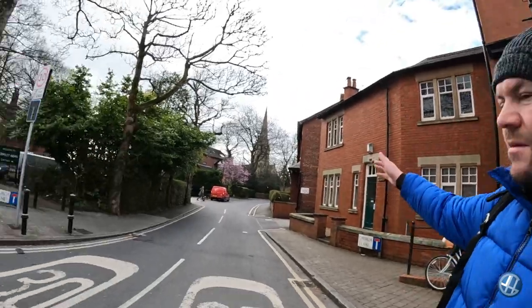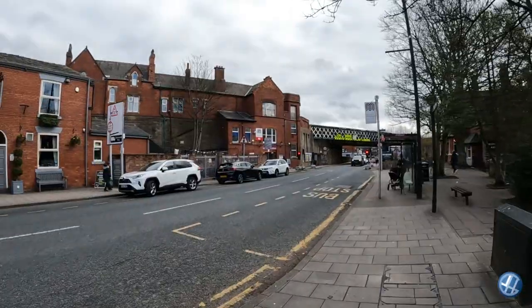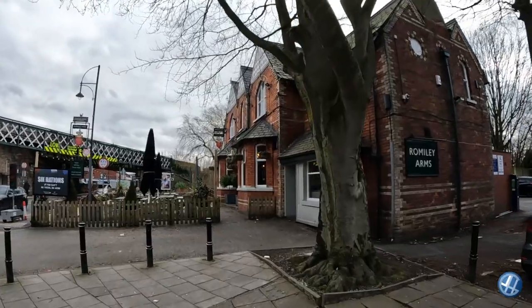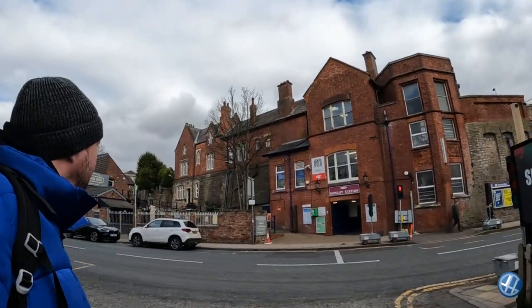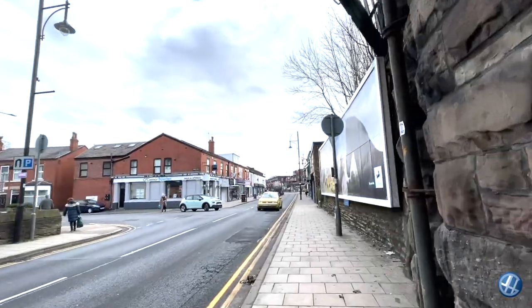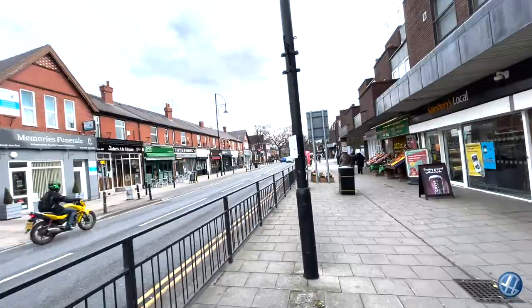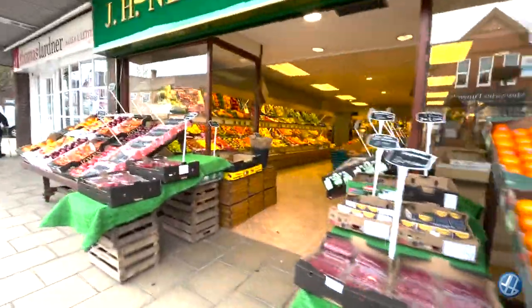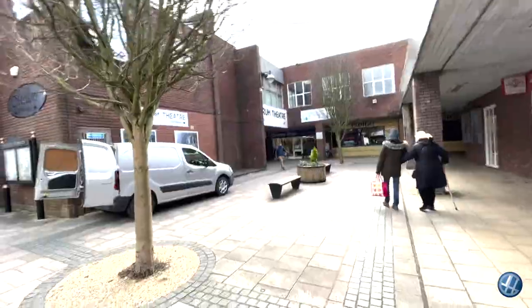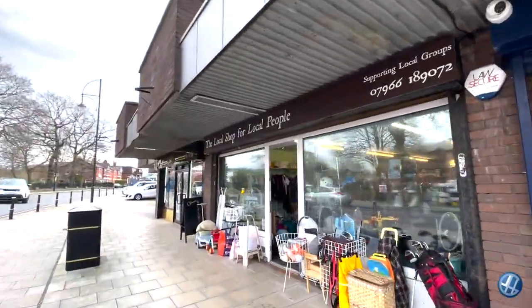Nice little quirky place. Lots of independent shops. Church there. On Church Lane. There's Romiley Station. And the Romiley Arms. One charity shop, two charity shops, three charity shops. Traditional little fruit and veg shop. Another charity shop over there. And another one. The local shop for local people.